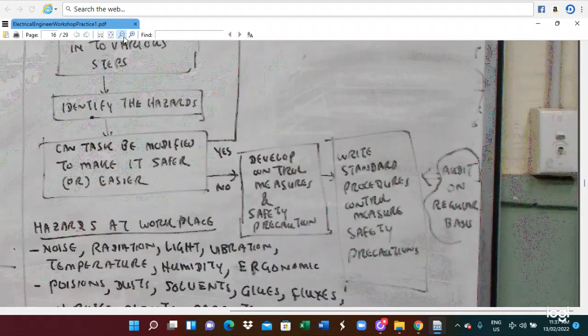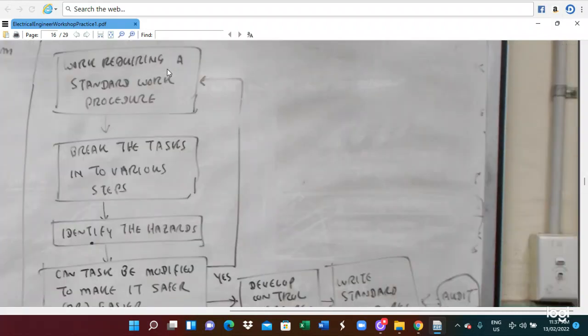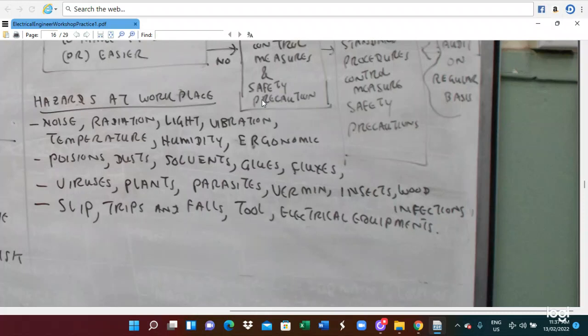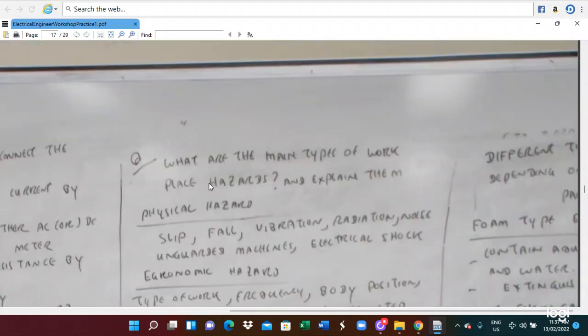So this overview plan is shown, but how do we produce occupational health and safety? In any workplace, there are hazards. The hazards are noise, with all the equipment running with heavy noise, or radiation, light, vibration, temperature, humidity, ergonomics, moisture, dust, solvent, glue, flux. Also viral plants, parasites, vermin, insects, slips, trips and falls, and electrical equipment. Those are the hazards in the workplace, and they need to be aware of.